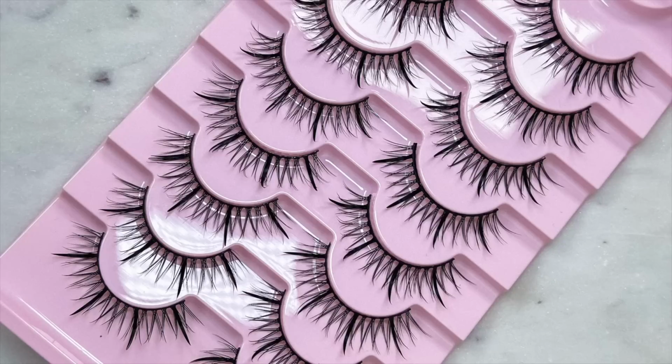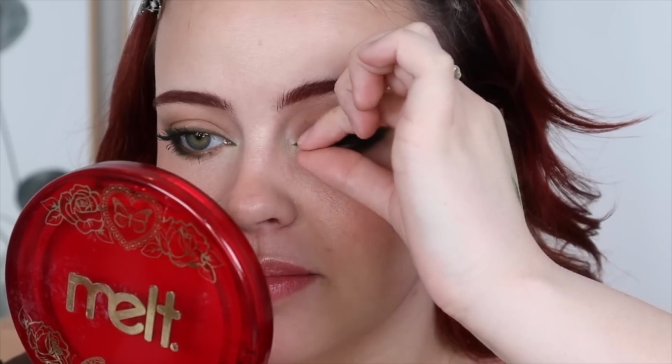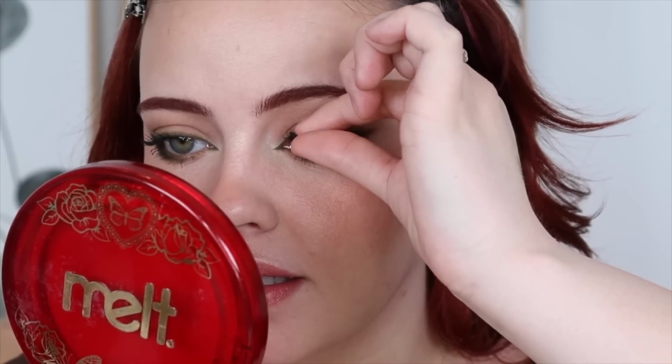And now I'm going to place one of these lashes on. On the pack here it says manga lashes, but I believe this style is actually called Douyin, if I'm pronouncing that correctly. But I think these are gonna be a slay. I like the spikiness with the smokiness.